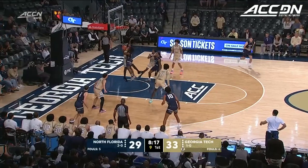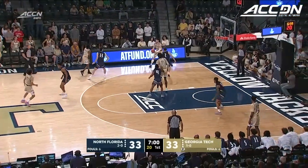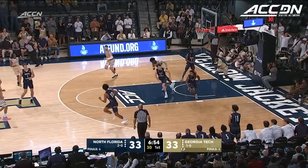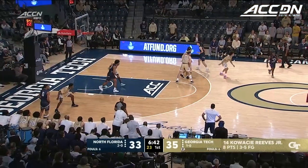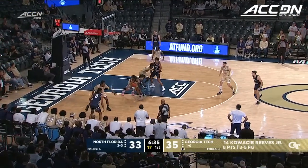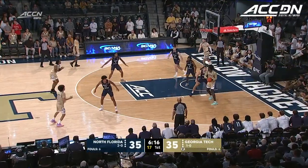Smith gets a step on Reeves and handles the contact well. Jalen Smith. Luke O'Brien, the transfer from Colorado, cross court. Reeves weaving in and kissing it off the window. Kowacie Reeves. In control the last couple minutes, so that was a timely bucket for Kowacie. Tech is shooting 65% from the field. Smith on George. That's 2 for Jalen Smith. Ndongo in the block.